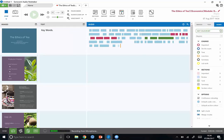Now, the reason for importing the slides beforehand is, let's assume at some point in the lecture, the professor has now moved on to the next slide. All I do is press enter on the keyboard, and my audio is automatically aligned to that appropriate slide. I can still color highlight if I want. And if the whole section's important, you'll notice on the right-hand side, I can actually highlight the whole section. So let's say this whole section was important. I can press 9 on the keyboard, and that whole section turns important.